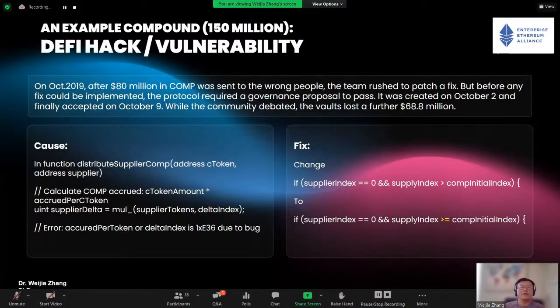If I simplify it, Compound is a lending platform. The earnings made by the supplier of the asset are calculated by multiplying the supply tokens by a ratio, and that ratio has to be limited. But because of the bug, that delta index, the ratio, is equal to 1 times 10 to the power of 36, which is a huge number. We know that a billion is 10 to the power of 9, and a trillion is 10 to the power of 12. Of course, a googol is 10 to the power of 100. So 1 times 10 to the power of 36 is less than a googol, but it's much larger than a trillion or a billion. This caused a large sum of earnings to be sent to the users.